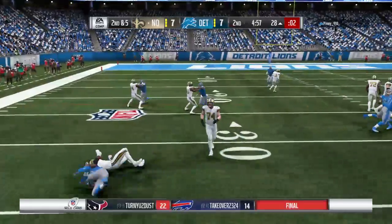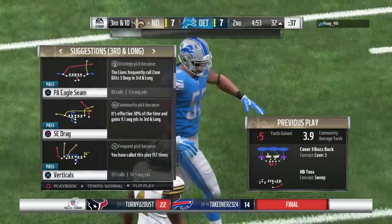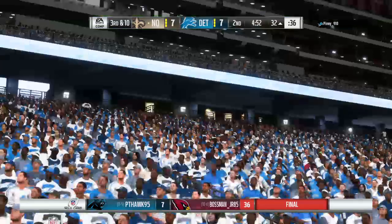This is Howard on second down. And he'll lose yardage. Brought down at the 32. That'll go as a loss of 5. And it'll be 3rd and 10.